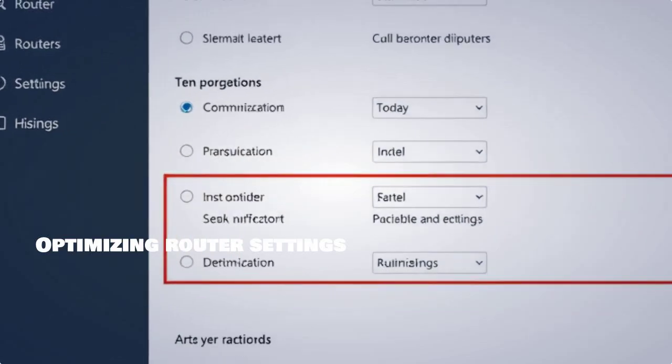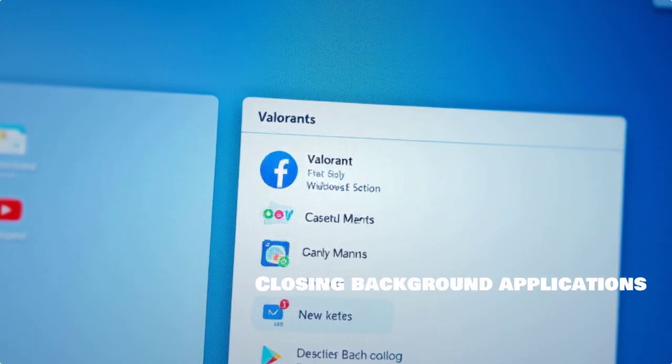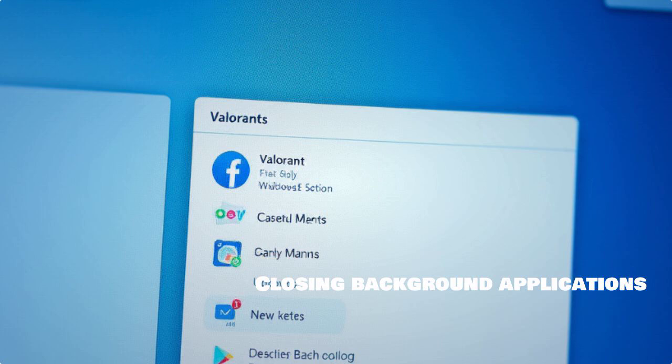Another essential tip is to optimize your router settings. Access your router's configuration page to reduce bandwidth-heavy applications, prioritize gaming traffic, and ensure your firmware is up to date. Close any background applications that might be consuming your bandwidth. Programs like streaming services or downloads can slow down your internet speed while gaming.